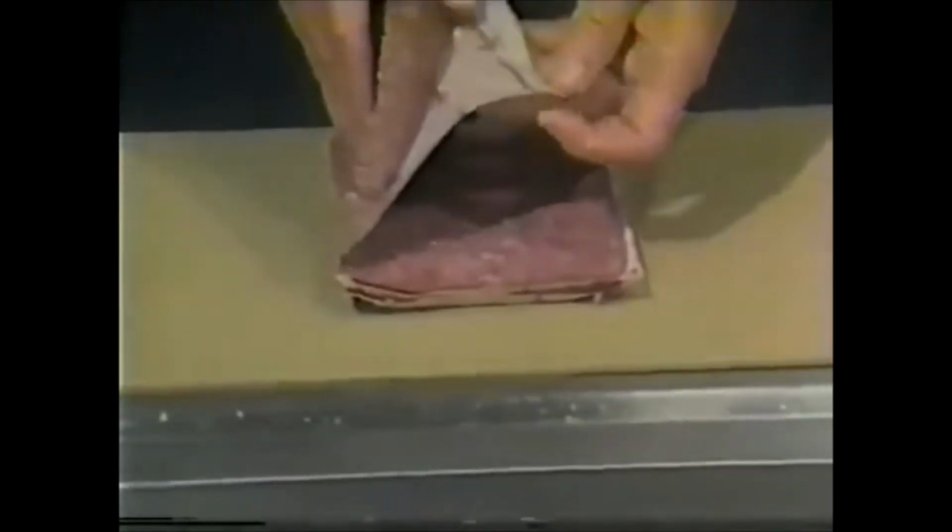Well, meat's got grain to it, just like wood. Follow the arrows, lay it down like you should, from front to back. Lay it down. Space it evenly, not scattered all around.